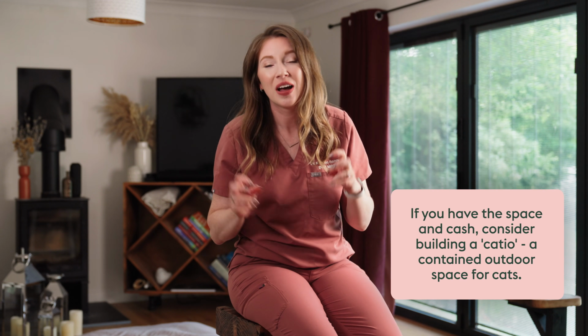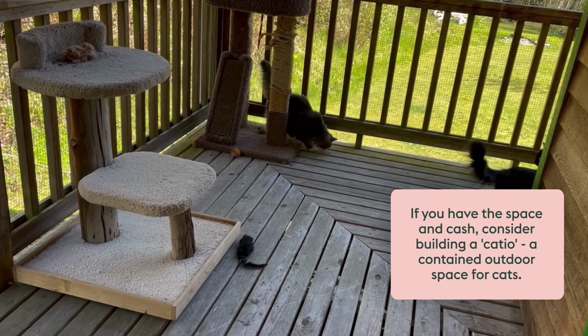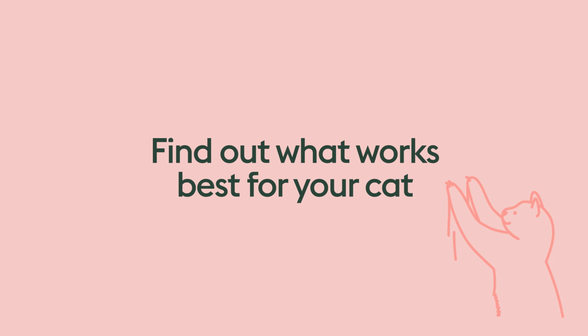If you have the space and the cash, I encourage people to consider building some sort of catio. It's an outside space that your cat can access from a window or a door that's completely fenced in. This is a great way for cats to be able to stretch their legs, take in the sights, smells, and scenes of outside without being at risk of some of our outdoor dangers. Remember that every cat is unique and there are plenty of options that we can pick that works to your cat's preferences.